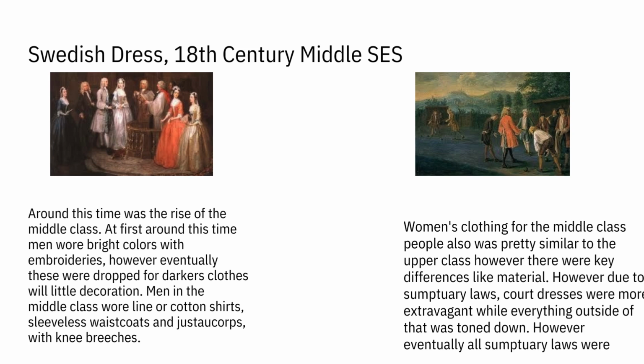For the Swedish dress in the 18th century middle SES, around this time was the rise of the middle class. At first, men wore bright colors with embroideries. However, eventually those were dropped for darker clothes with little decoration. Men in the middle class wore linen or cotton shirts, sleeveless waistcoats, and just a coat with knee breeches. Women's clothing for the middle class people also was very similar to the upper class. However, there were key differences like material. Due to sumptuary laws, court dresses were more extravagant, while everything outside of that was toned down. However, eventually all sumptuary laws were abolished.